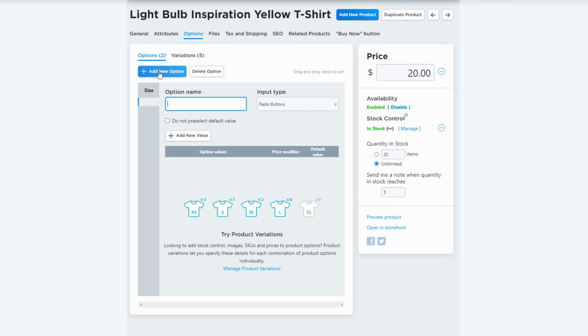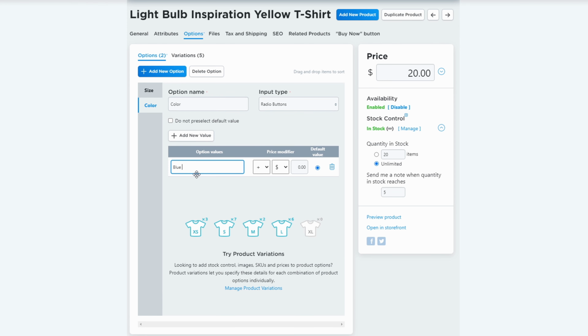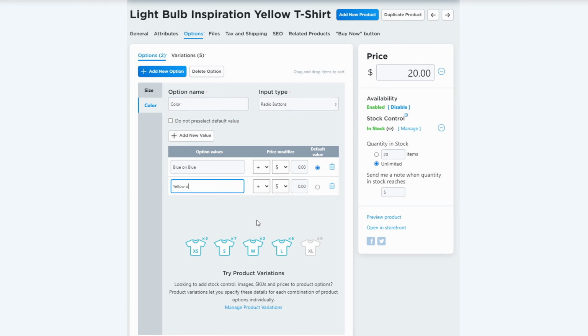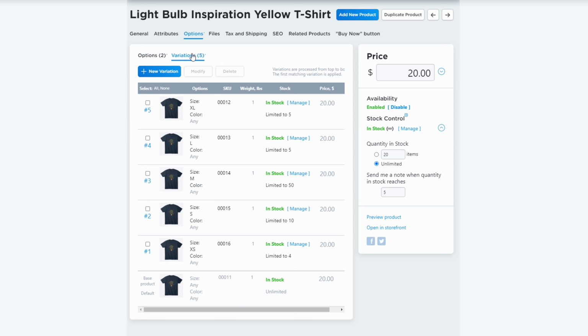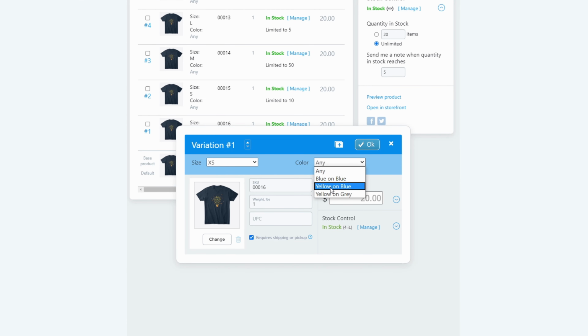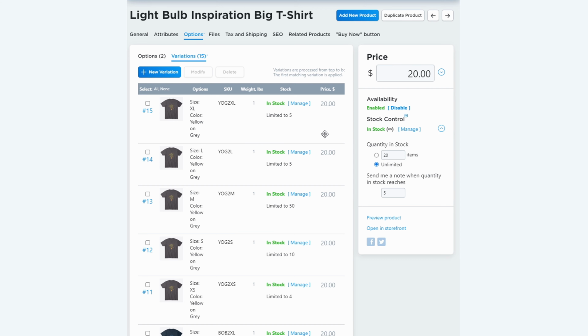Furthermore, if you want to, you can add other option types, such as for example your item's color, and add new option values. In my case, I'm gonna add blue on blue, yellow on blue, and yellow on gray. Again, go to variation and update the colors for all of the products that you already have in the variation tab. To duplicate items, you can click on the little plus icon and set up your different product variations.